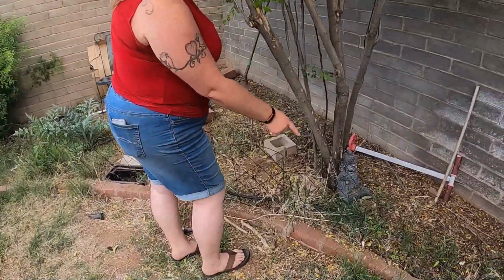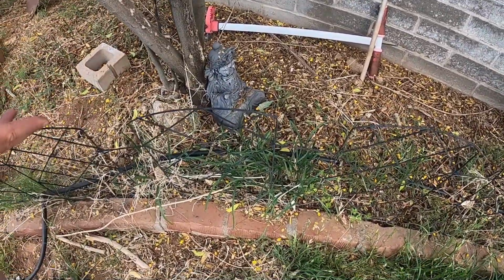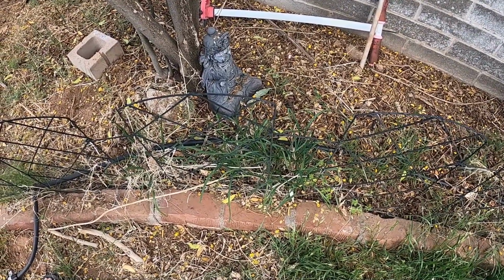Right here we have some garlic chives that are completely and totally volunteer. They were here when we moved in. They reseed themselves every year. They're delicious. So we keep those going.